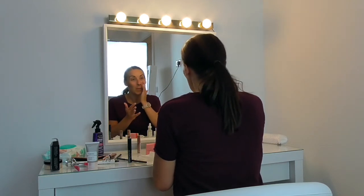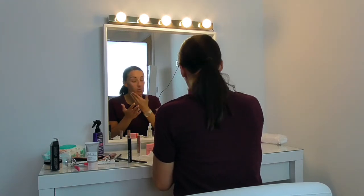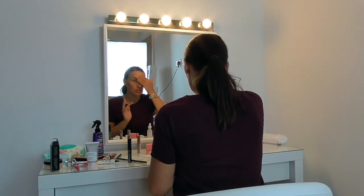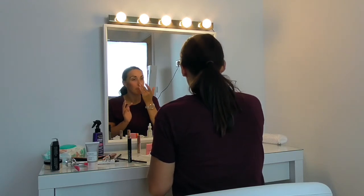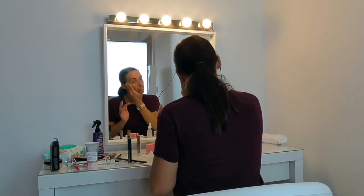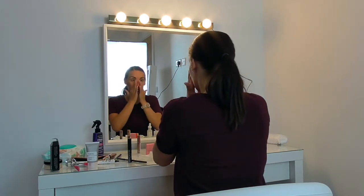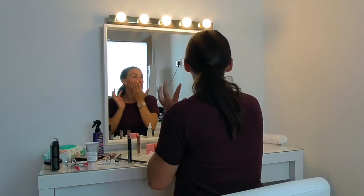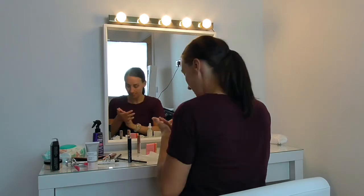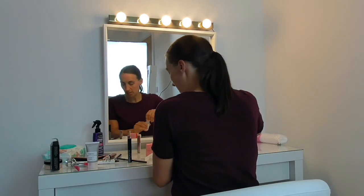Oh my word. This feels amazing. Oh, it's so spreadable, super soft. Oh god, it's so good. Such good coverage. I can see this lasting a long time and me buying it again. My skin feels so good. Feels so smooth. Very good. Pleased with that. So that's the primer done.